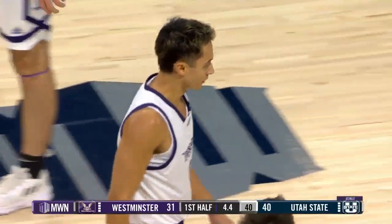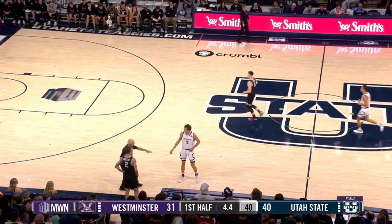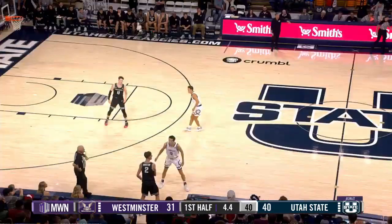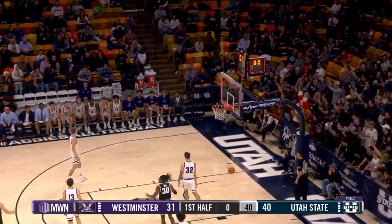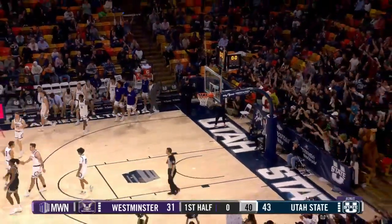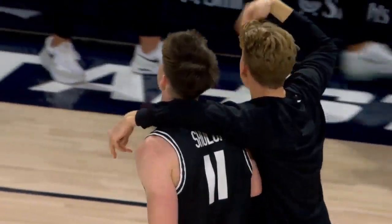4.4 seconds left. I always like to see how teams execute this. They've got something drawn up for 4 seconds. Stevens in the far corner. Watch the action here. Inbound will come to Shulga. Shulga with three. Shulga with two. Takes the long three and banks it in! Oh, Max Shulga from the logo at the buzzer. Aggies lead by 12, 43-31.